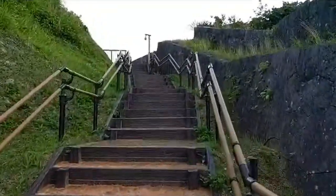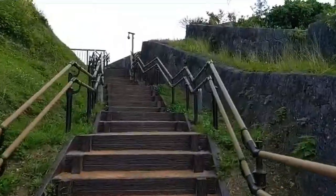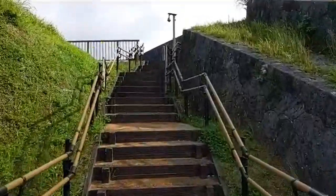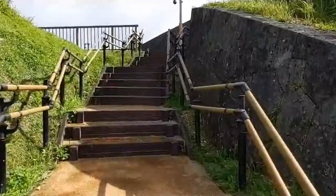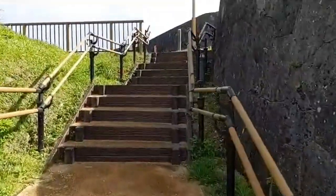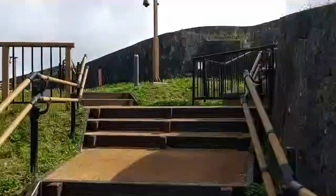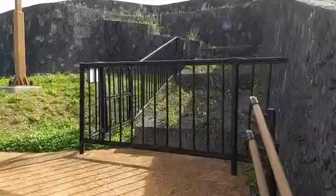So when we get to the top here, you actually get a really interesting view backwards at the big hole they made in the wall of the castle, so that they can bring in construction trucks. From here you can see it. I'll have to go around. It's quite a lot of steps, but it's good.